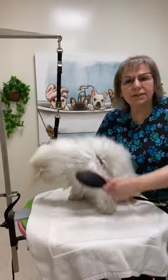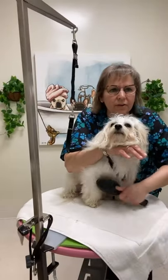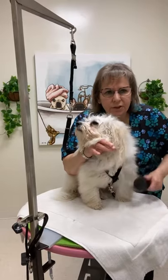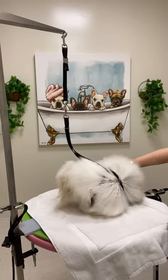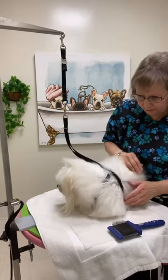Up till this point, that's the second time around, I focused mainly on the outer coat. Now I'm going to switch to a slicker brush for the legs, because it's a different coat type down there. I'm going to use the Artero flexible slicker.